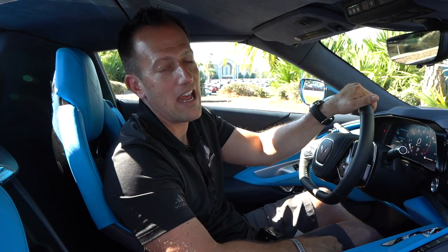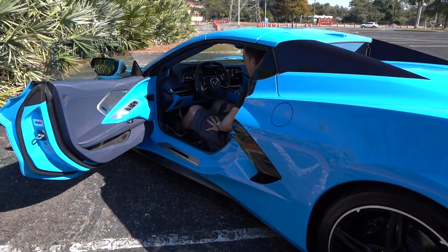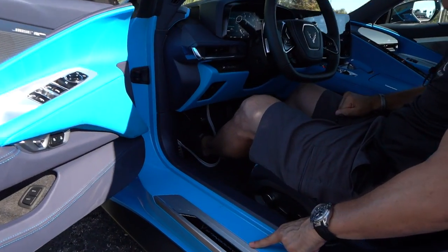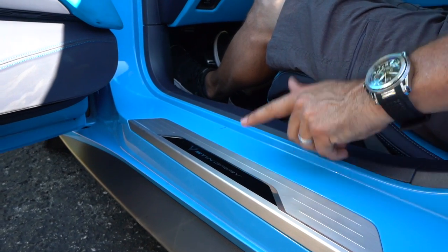I wanna show you behind the wheel of the C8 Corvette. All right guys, business time. I got a D-shaped steering wheel here and I'm in a C8 Corvette. You have the nice aluminum sill plate here with the Stingray logo, looking good. And then of course, seats.